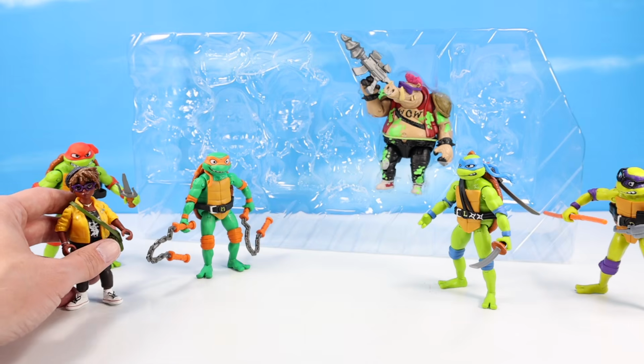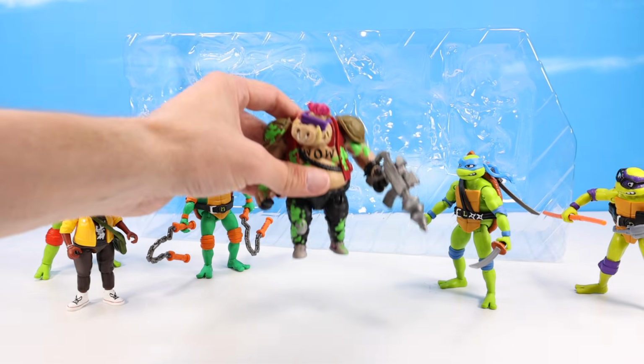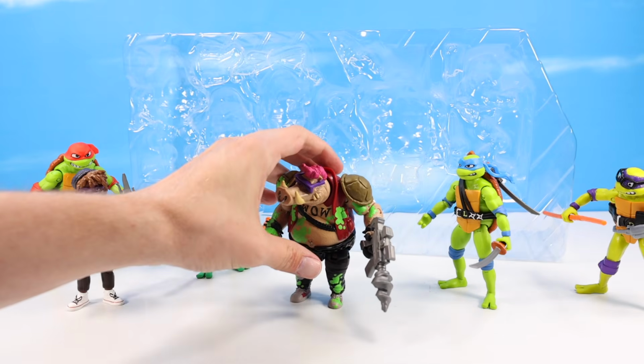Again, the highlight of this pack is just a quick way to get all the turtles, but they also help by throwing in April and Bebop. And this Bebop has a little bit of slime splashage. And so there is Bebop. And as far as Bebop and Rocksteady are concerned, I think they did better with Bebop than they did with Rocksteady.